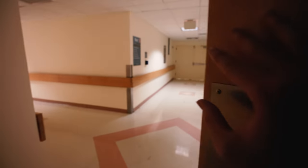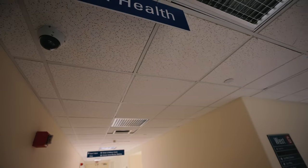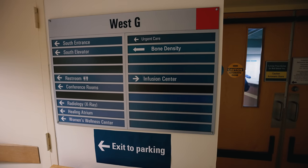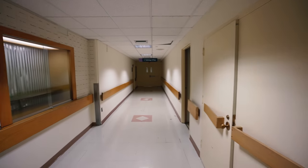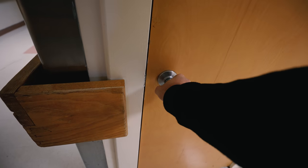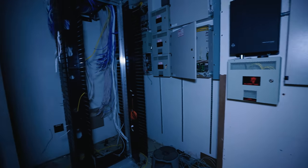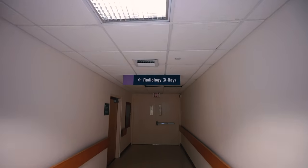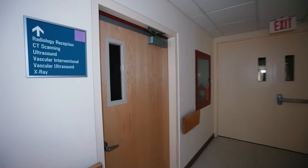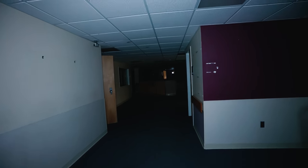Oh, this door is hard to open. Whoa, behavioral health. Where'd it go? Well, obviously I'm gonna go this way. I wanna see if this x-ray room's still here. What's this? Oh, they locked it. Whoa. Yo, this is the x-ray room, guys. The moment of truth. Dude, it's a whole department here.